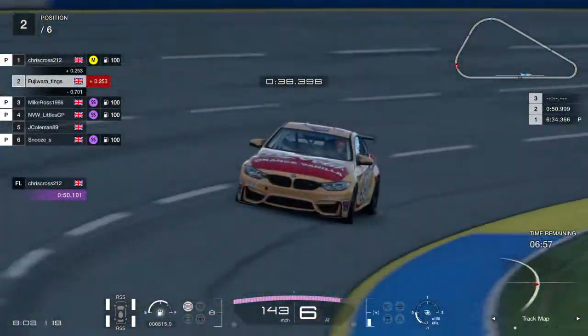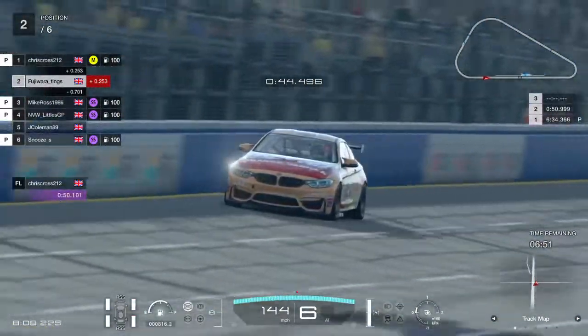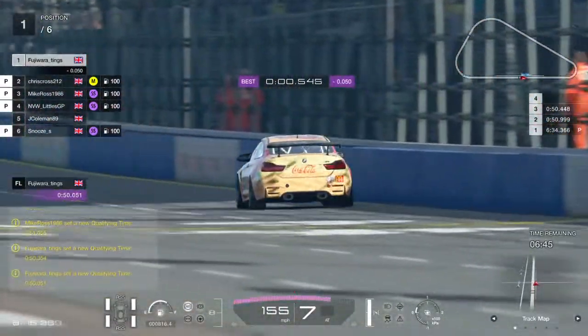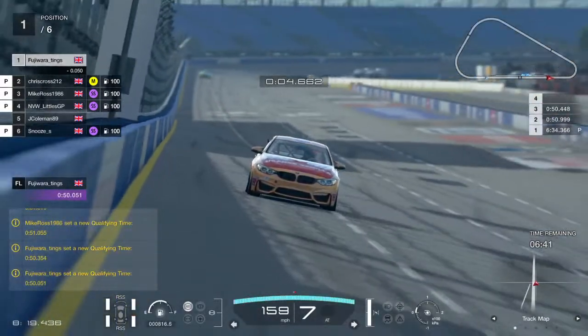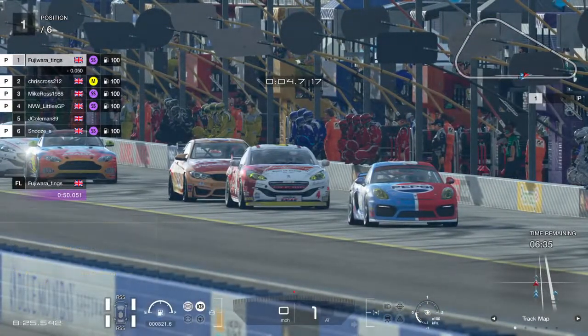This is going to be super close. I think if he gets a decent drive out of here, this is going to be the fastest lap. And I think this could be provisional pole. Let's have a look as we go across the line. It's a 50.051. What's that do? I think he's got it. He's got it. He's quickest so far.